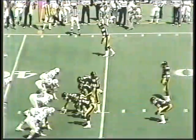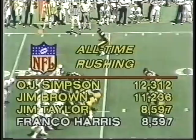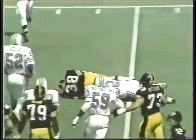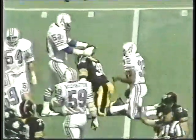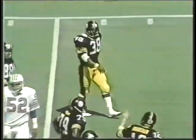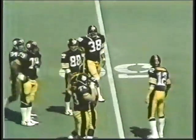But you see the quick acceleration when Franco spots that hole, able to turn laterally and get up for that fine gain. Officially 34 yards. Now he needs 1 more. He's tied Taylor. Thornton has stopped short of the first down. This is a significant moment of all the great runners in the National Football League's history. O.J. Simpson, Jim Brown, and now tied for 3rd, Jim Taylor and Franco Harris.